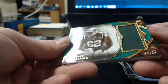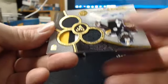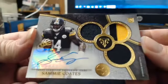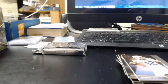Okay, for the New York Jets out of 50, Leonard Williams. And out of 99, triple relic auto. Sammy Cortez, Pittsburgh Steelers. Oh, shoot, I still got one more pack here. Go ahead and do that real quick.